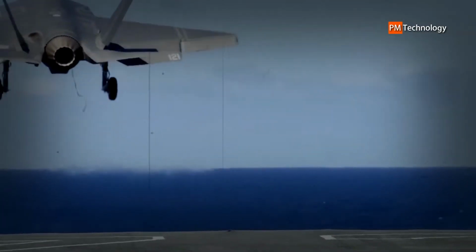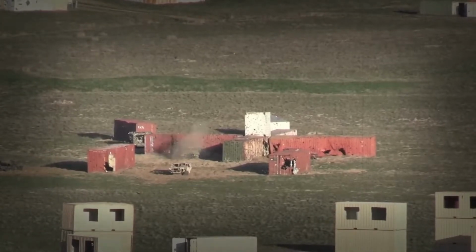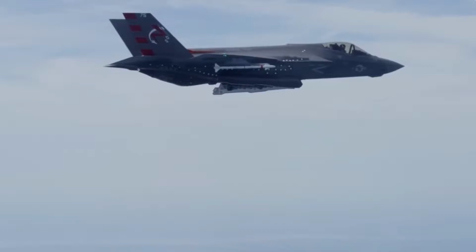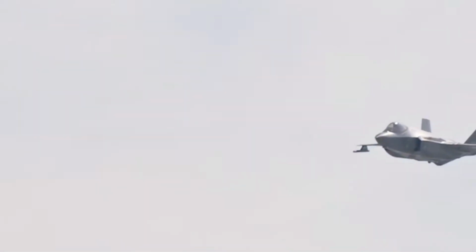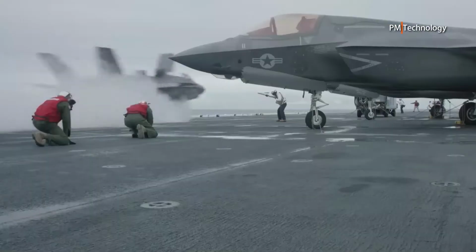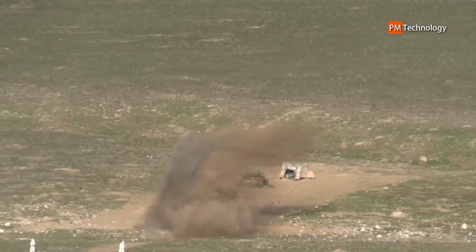The F-35 is designed with versatility in mind, which means it can easily embrace a wide variety of roles. One of the most important roles of all is known as Close Air Support, or CAS. This involves performing airstrikes against hostile targets located near friendly forces. It normally relies on the use of rockets, missiles, bombs, and sometimes strafing runs.